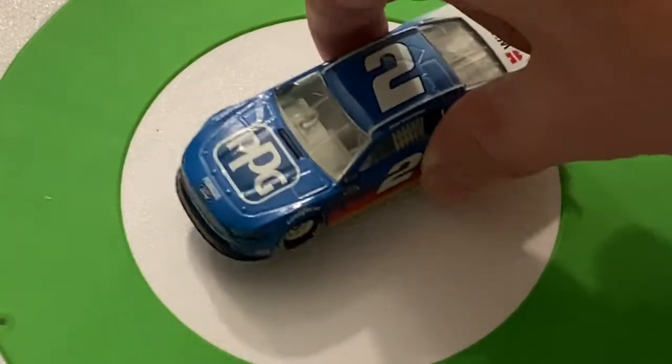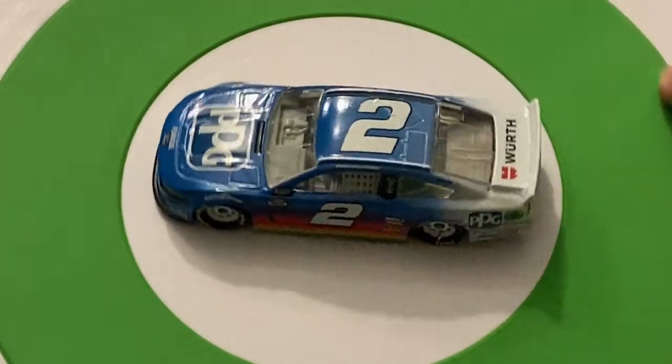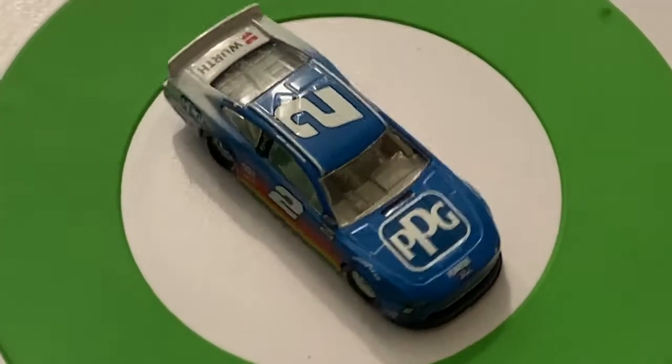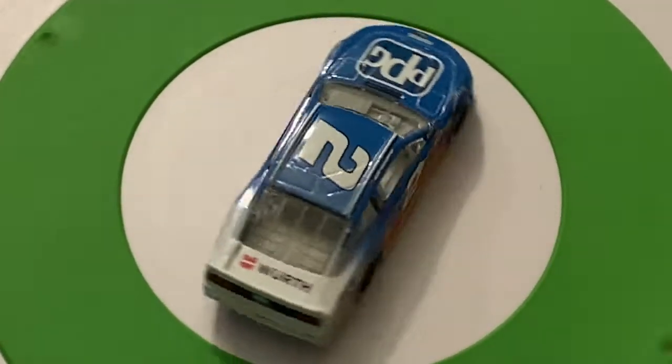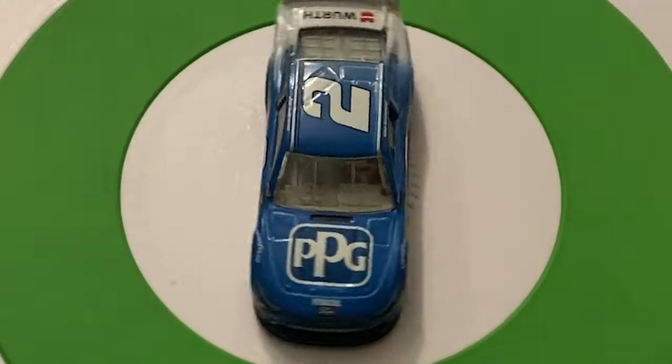Kind of a weird one considering I think Keselowski only did run this in one race at Martinsville. So it's kind of weird that they chose to make it, but I'm not complaining. I'm not complaining at all. So yeah, there it is. There it is on the turntable.